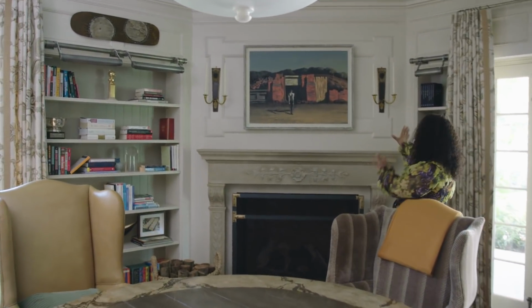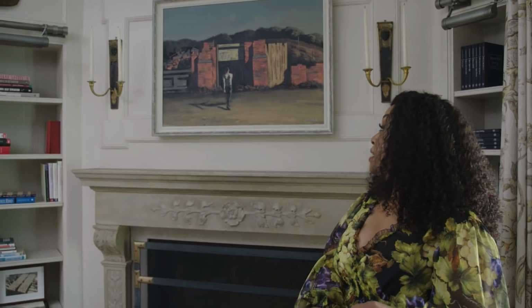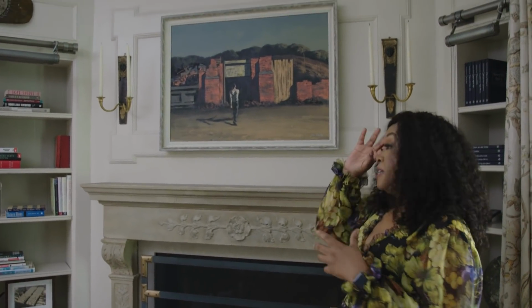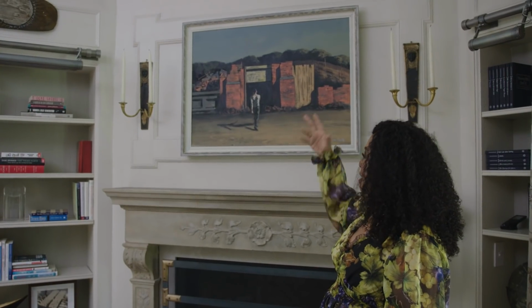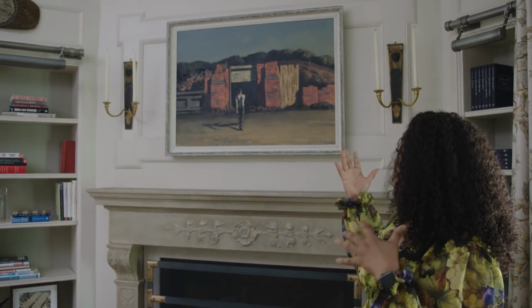This is my favorite painting. It's by Huey Lee Smith. Huey Lee Smith is an African-American artist from the 50s, 60s, 70s, and he's just a really interesting artist, and I have a ton of his paintings. There's a sister or a brother painting to this in a museum, I think in Milwaukee, where right now he's going into the cave or alley or whatever. In the painting that's in the museum, he is walking out of the cave. So I think it's kind of cool that there's another painting that's very similar.